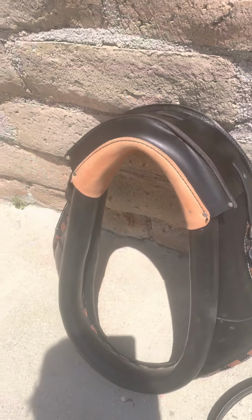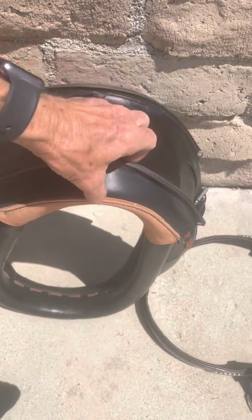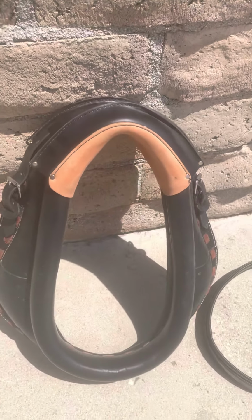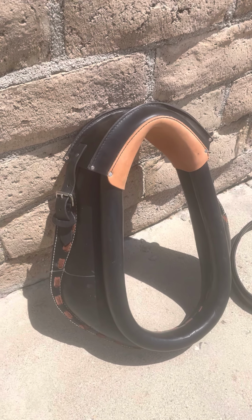This is a Koblenz adjustable collar, and it's probably been used maybe, I'm gonna say, less than 10 times. There's the maker right here. It's 19 to 21 inch adjustable. It's leather. It's in really nice shape. I could polish it up a little bit more before I ship it, but it's been stored inside.